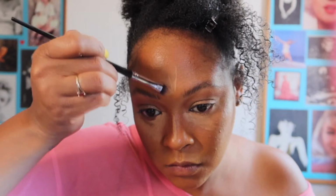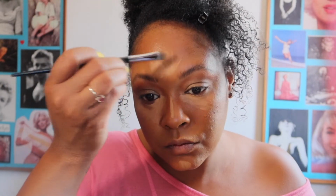Highlighting the nose. We'll get that forehead and we'll get that chin as well. Nothing new here. I'm just taking my same Sigma flat brush and blending this all out, just nice and easy underneath the eyes, trying to not do too much pressure or tugging. But with this brush, it just makes it so easy. And just kind of blending it into where I contoured, just so everything is nice and seamlessly blending together.